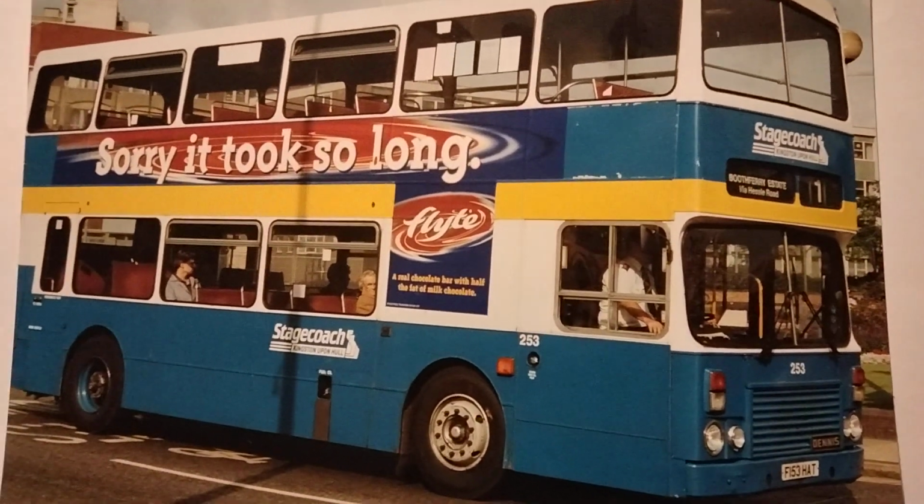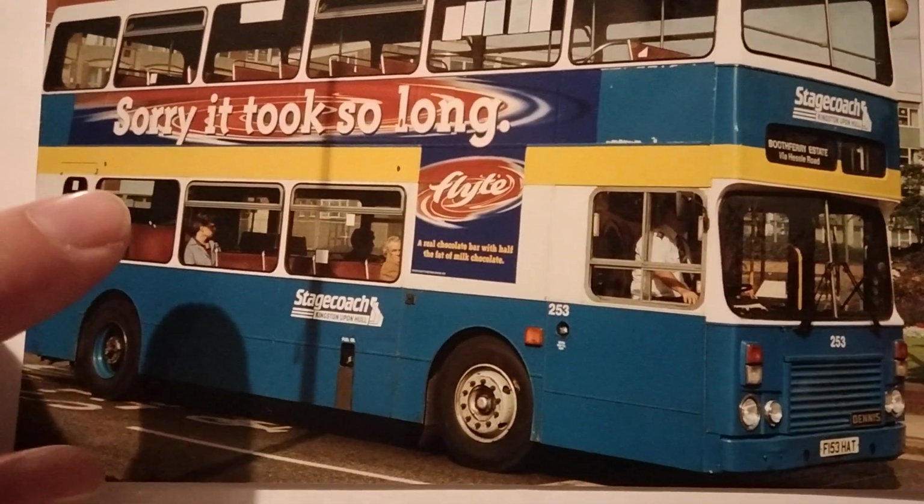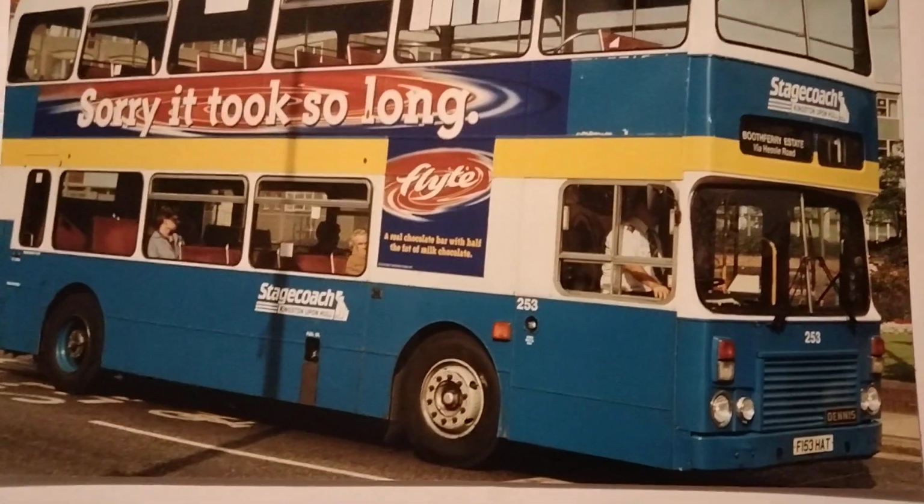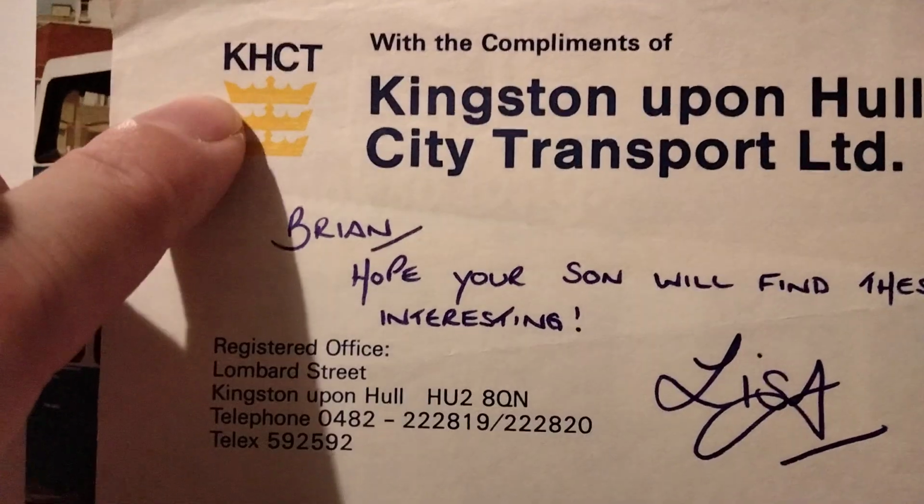The HAT batch, when they were new, had the 3 Crowns logo that we saw on the complement slip. I'll just quickly zoom it into the shot there. There we go. So they had that on the seat moquette.